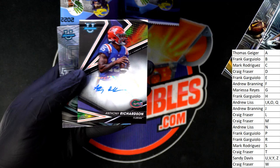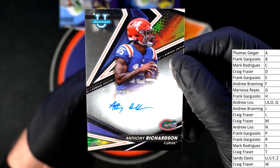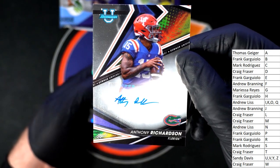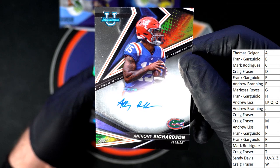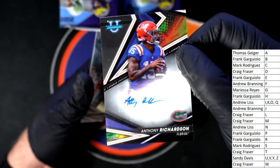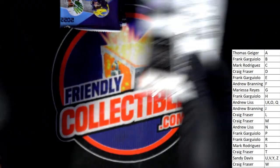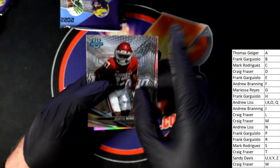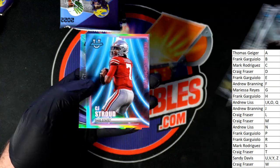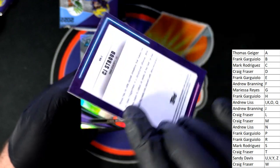Oh, my. Frank, congratulations, man. You got the Colts quarterback. Rookie. Autograph hit. Nice. That's awesome. CJ Stroud coming out of here, the neon neophytes.